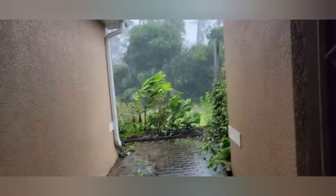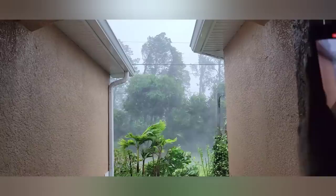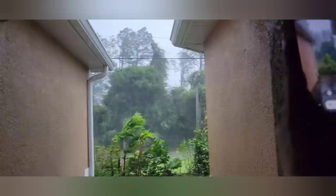You see all the trees swaying. They're starting to fly in a little bit, not bad. No rain in though for this, had the porch area thing. But we're shutting it, so here we go. Just gonna let you see the door and listen to it.